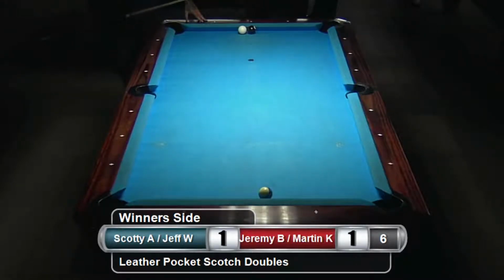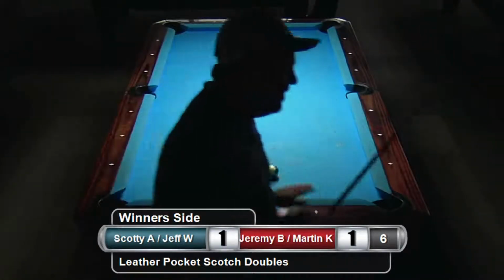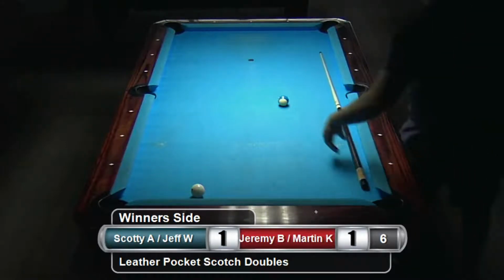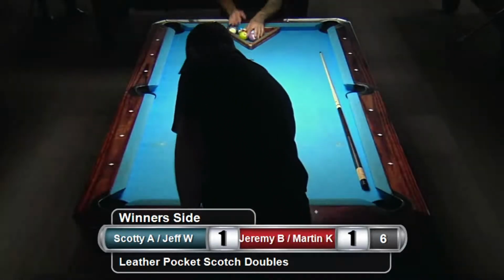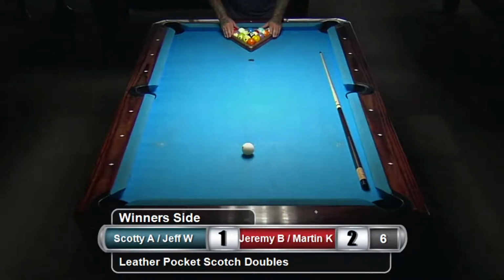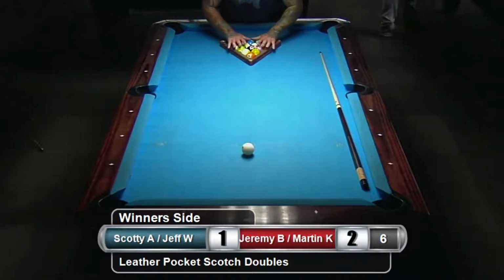Called Larry Walper over just to referee this shot. Must be close. Must be close and straight. Oh, to hold the shot. Yeah, that would have worked too. Just come off the rail, play into the 3. So Jeremy and Martin are up a game.